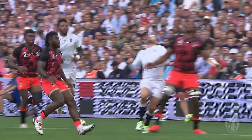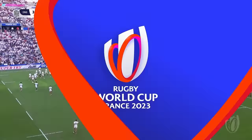Oh, such a little shift, but a shift nonetheless. Filiame Mata, who just stepped half a foot across, but certainly made the block effort.